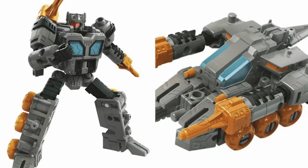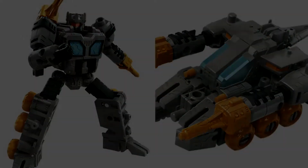I think this is the robot guy that's supposed to go with our Titan class guy, Scorponok. I don't know anything about Fast Track. He's black, gray, orange with a little bit of red. He doesn't look that bad, but he doesn't look that good in my opinion. Vehicle mode. I don't know what this is supposed to be. So, yay. It's a thing with wheels. And I assume it goes with Scorponok in some sort of way.